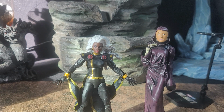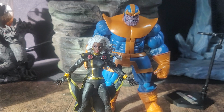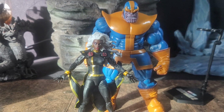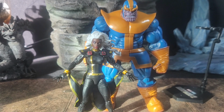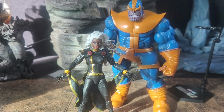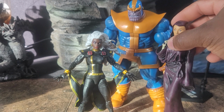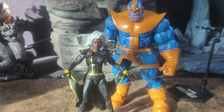So I just want to show him off a little bit and Lady Death. I also have another Thanos. I'll be right back. All right, everybody. Here's Marvel Select Thanos next to Storm. And that looks really, really cool, too. This Thanos is pretty cool. I will be doing a review with him. And he's the one that came with Lady Death. But I think Lady Death looked better with my other Thanos from Marvel Select.